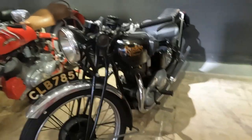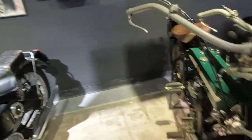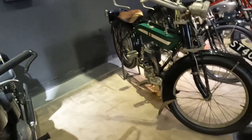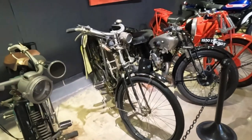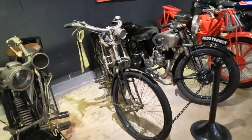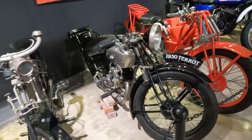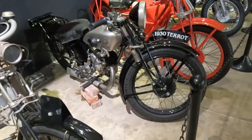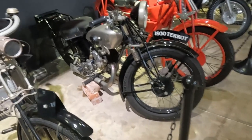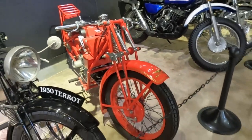Another Vincent. Then we have a 1935 Rudge. A 1912 BSA. And this one right here is from Belgium, a 1910 FN. This one is from France, a 1930 Terrot. Sorry for butchering the name. This one is from Italy, a 1928 Moto Guzzi Falcone.